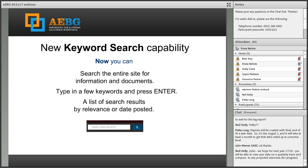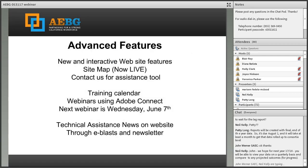And I hope that some of you in the field have already experienced using our new search capability, because all you need to do is type in a few keywords and press enter. You'll get a list of search results by relevance as well as by the date posted. This is something that's new because in the past you would have to screen through the FAQs. This is providing information to you much quicker and in a more interactive approach. In addition to that, we're continuing to add new website features each week, and it takes us a little time to build some of them.